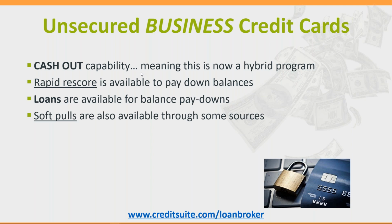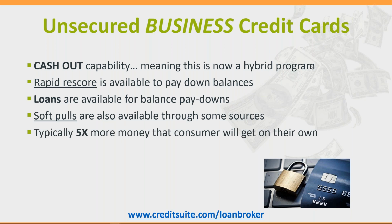Soft pulls. A lot of sources will have you sign up for credit monitoring and get credit monitoring details. More sources are getting the ability to do soft pulls with the credit bureaus themselves as well. And typically somebody's going to get 5 times more money than they'll get on their own.